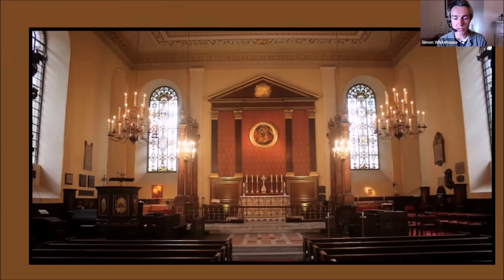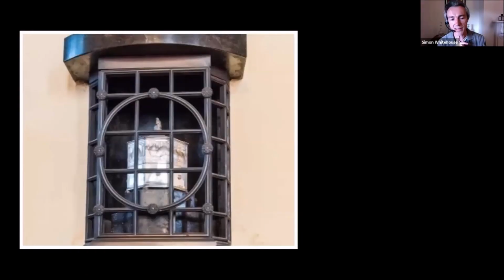And it's still very much a working church. They have a lunchtime service at 1 o'clock every day. And because of where it's located, because of course Covent Garden is the heart of the theatre district, it's become known since really the 19th century as the Actors' Church. And just there on the left-hand side, you can see a close-up of a wooden cage, which is on the right-hand side of the chapel, on the right-hand side of the altar, and you can see there's a silver urn.